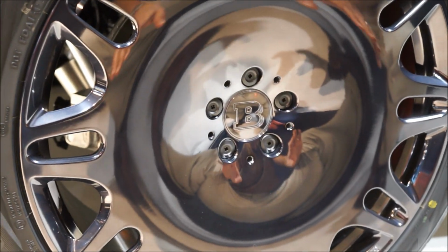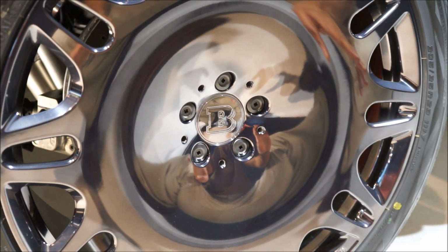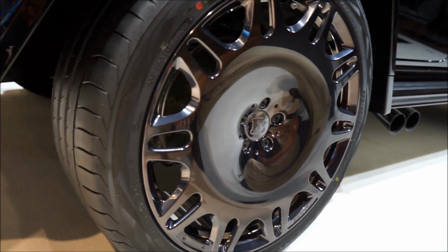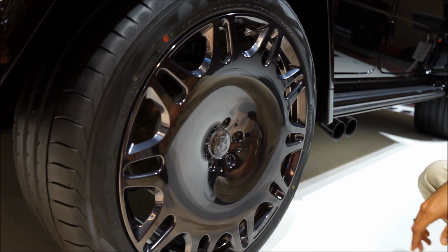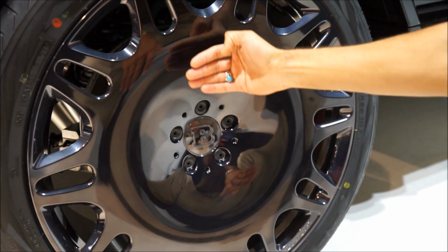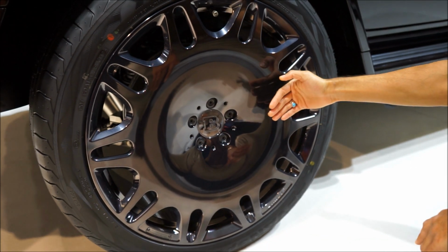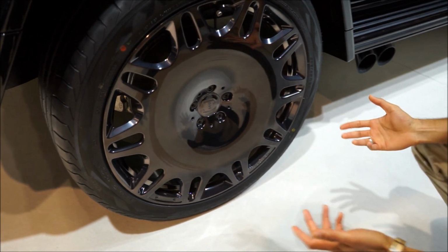G-Class 800. I think what sets it apart are these 23-inch Brabus wheels in black chrome finish. So it looks like chrome, but it's actually a finish where it's black and very distinct here. But once you see the quality of the finish, it actually looks like a concave mirror. There's no ripples, it doesn't look like it's actually painted, but it is.